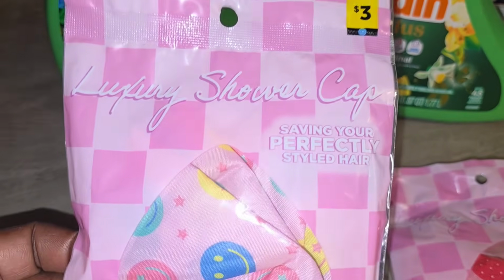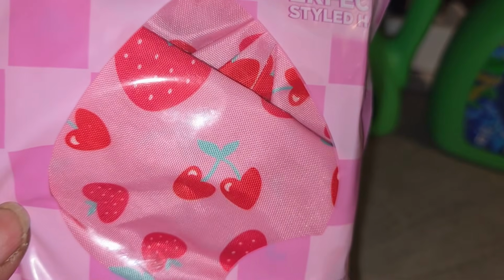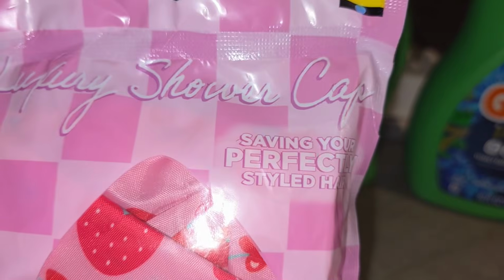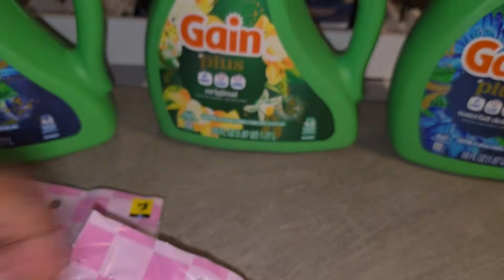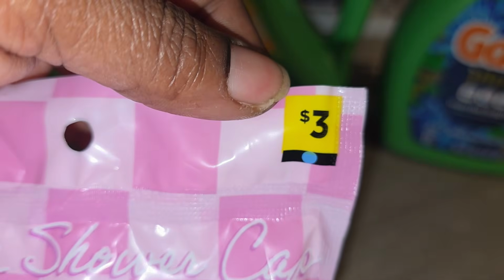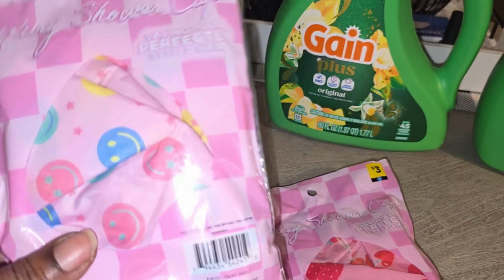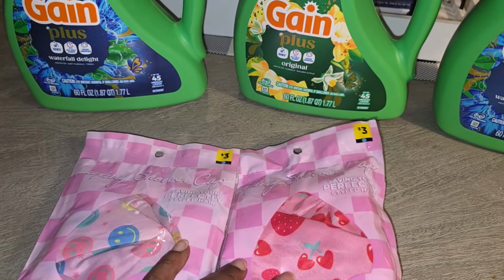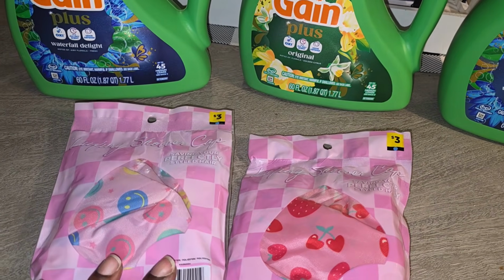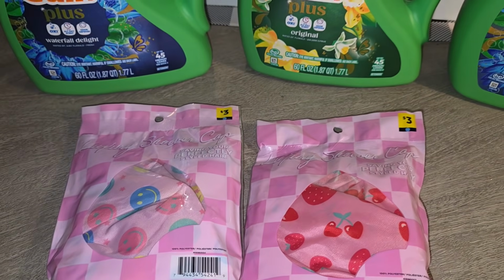Then, y'all, I found these cute shower caps. This one is pink with some smiley faces, and this one is pink with some little red cherry hearts. Super cute. And it was the Blue Dot. It looks like the light blue dot or whatever, but it was Blue Dot in accessories. 15 cents, y'all, for some cute shower caps.